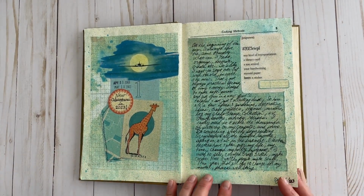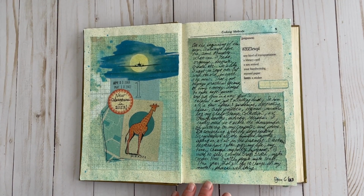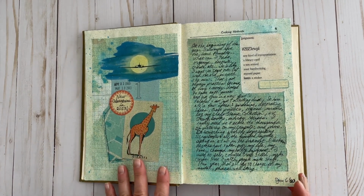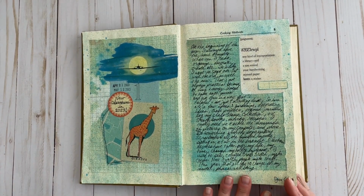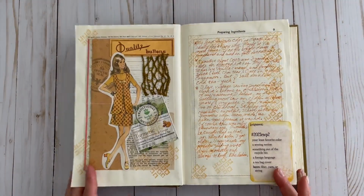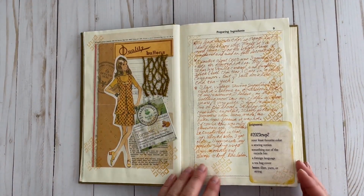And I was on a Facebook group where someone had mentioned, well, I want to see a journal where somebody actually writes in it. And I don't know, I'm sure that person won't be watching my video, but this does show you that I do collage on one side, and I truly do write each week in this. So just do a quick little flip through here.